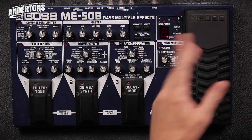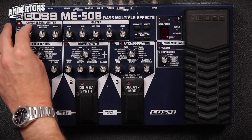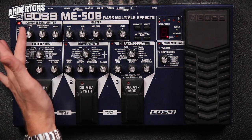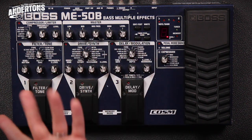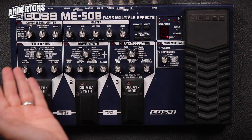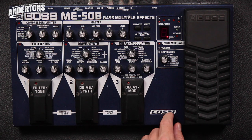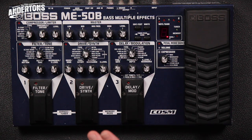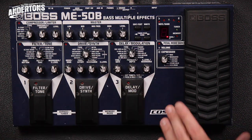The ones at the top here don't have pedals attached, so the compression one, you don't have a pedal to turn that on and off. As soon as you select one, the light comes on. And the EQ is just an always-on feature. The expression pedal can also be programmed to do one of a few different things, which we can talk about in a minute. Ooh, kick drum? Yeah, I don't really know what that does, but we'll find out shortly.